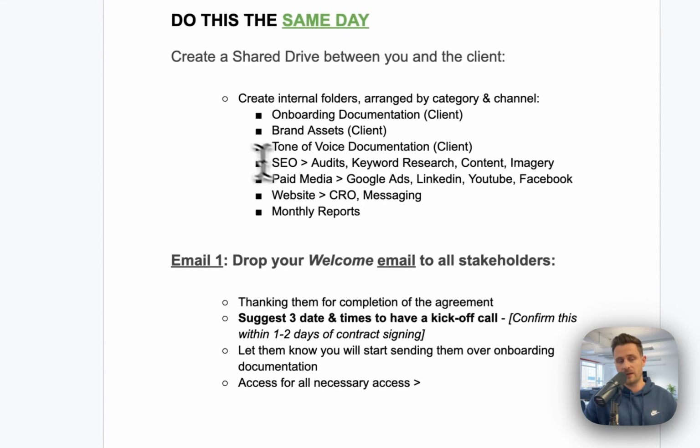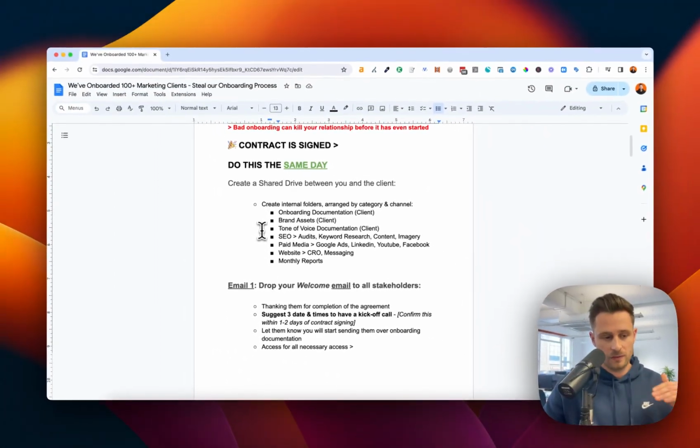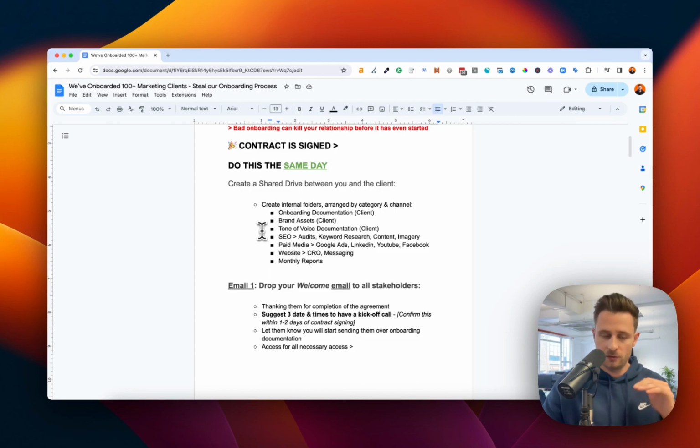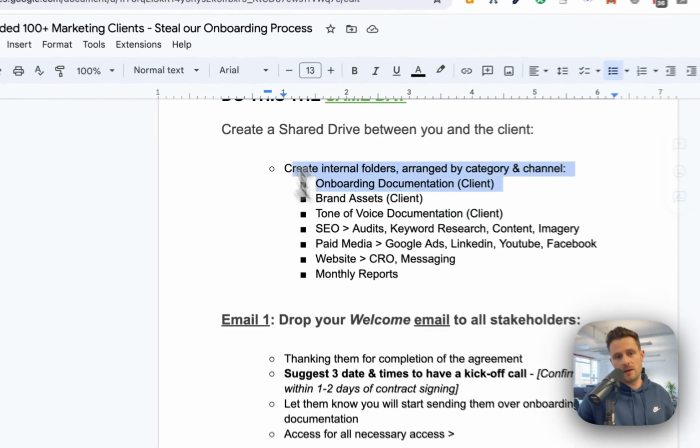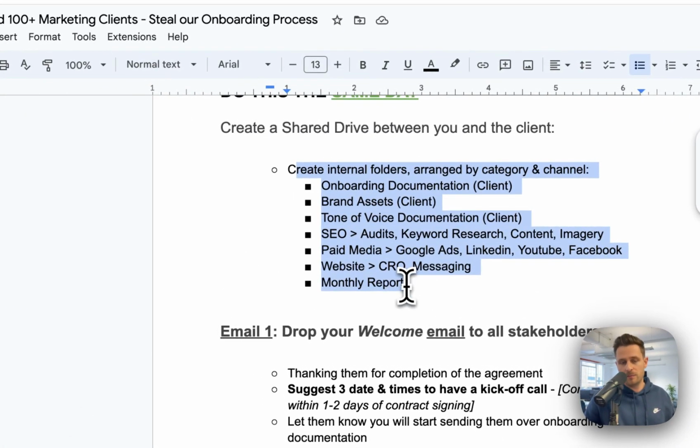So get this set up. It takes 5 minutes. Just get it established because as soon as you start communicating with the client, as soon as you start sending documents and receiving documents, things can get messy very quickly. So get the shared drive created. Now, as soon as this is done, so if the client signs a contract at 1 p.m., this should be done by 1:05 p.m., for example.